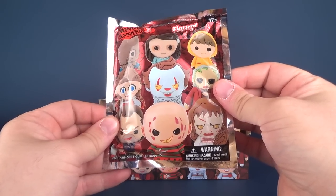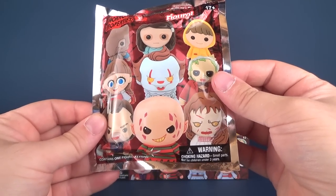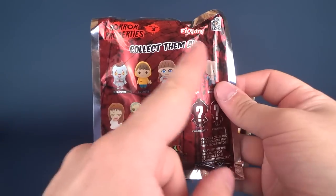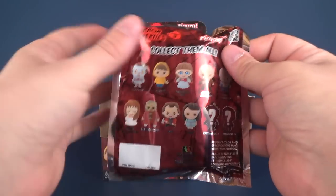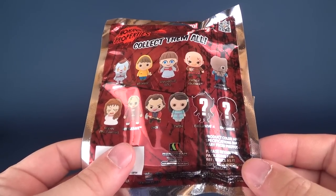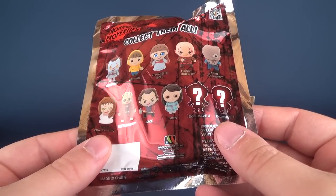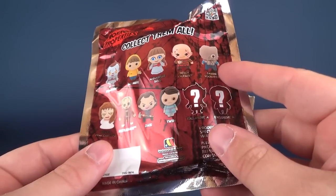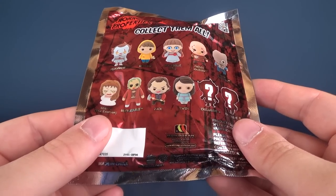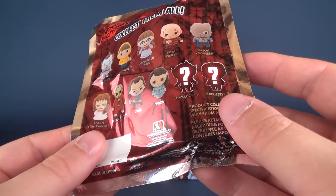This is the Horror Properties Series 3, some pretty cool characters, one would have to admit, inside this release. Specifically, each one of these only gets one per bag. You're only getting one inside. But those figures consist of Pennywise the Clown from the new It, Georgie, Annabelle Doll, Freddy Krueger, a sacked Jason Voorhees, Reagan from The Exorcist, Beetlejuice, Jack, a twin, Exclusive A and Exclusive B.